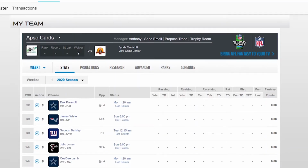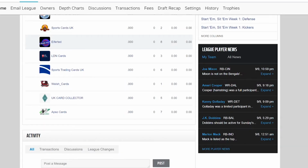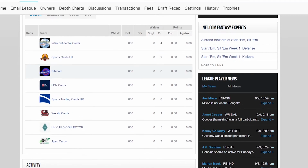And our last team here, Apso Cards. He's got Dak, James White and Saquon as the running backs. Julio and CeeDee Lamb, wide receivers there, with Gallup beneath. And Zach Ertz as tight end. He's also got Tua on the bench there, expecting big things from the Dolphins running back. So that's our eight teams. Let's get these packs open and see who will be our double points for week one.